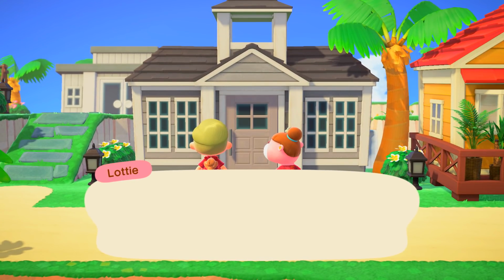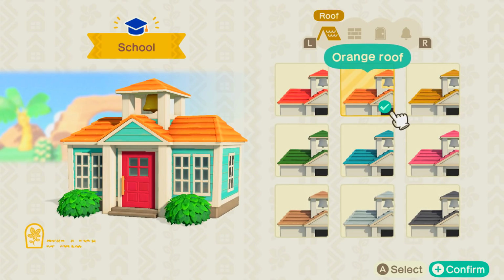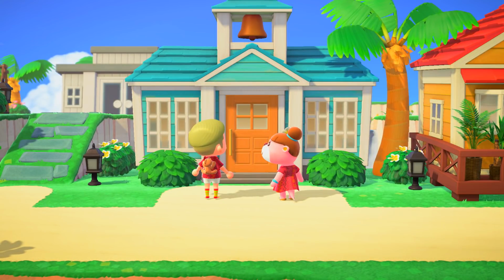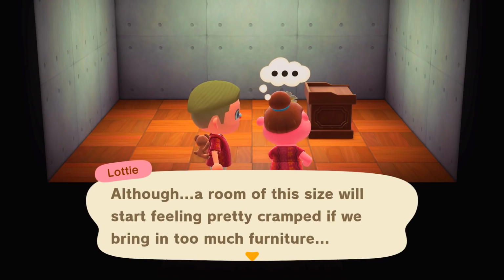So it looks like today we've been tasked with putting together a school. That's because the first thing you think about when you go on vacation is school and work, right? I don't know. Who am I to judge? A room this size will start feeling pretty cramped if we bring in too much furniture. Yeah, I think I'd say so.